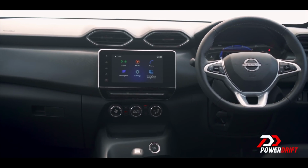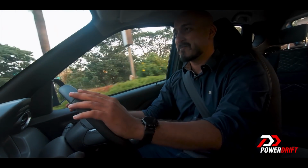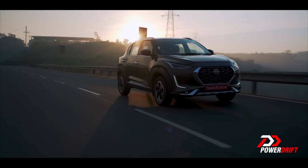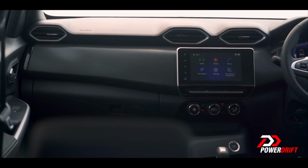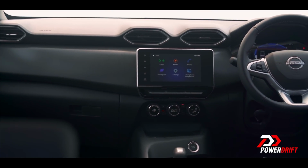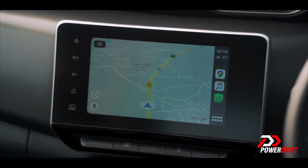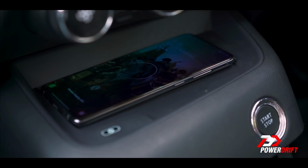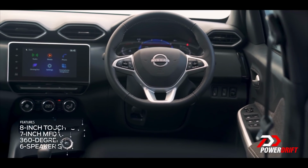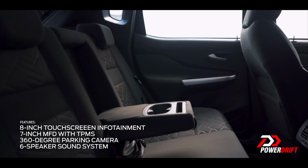And then there's the 8-inch touchscreen, which, honestly, isn't the biggest in the segment, but that's okay. It's got enough functionality, it's got impressive connectivity thanks to the wireless Android Auto and Apple CarPlay, and it's just fairly easy to navigate the UI. That's more than you can ask for. What I can't deny is the fact that it's got a fair amount of features, as you'll see popping up on your screen right now, and the space in the car is hardly in question.